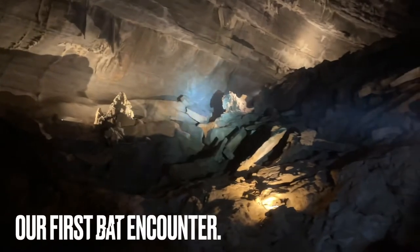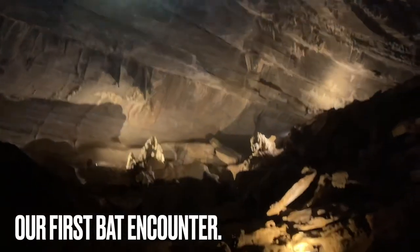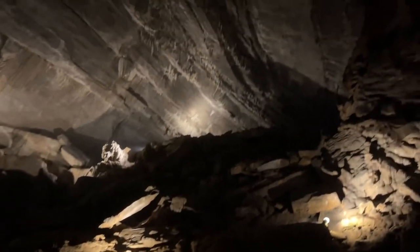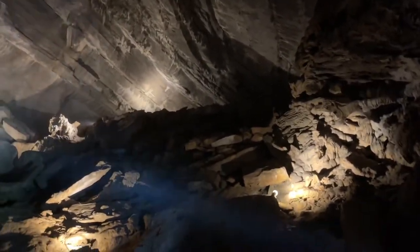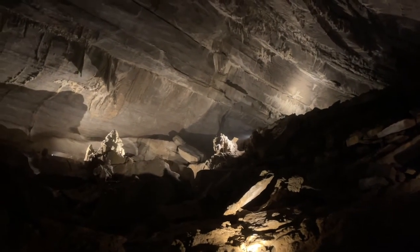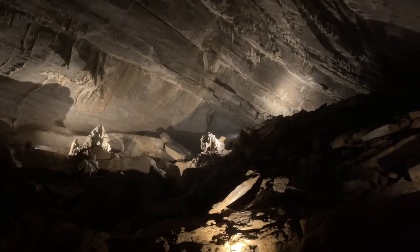Watch over there. You see a fly, but it'll be a flu. There he goes. Don't worry, he won't bother you. He's getting a little grumpy. I turned the lights on him. He's not really supposed to be in here. Oh, there you go. Yeah, that's a little brown bat.